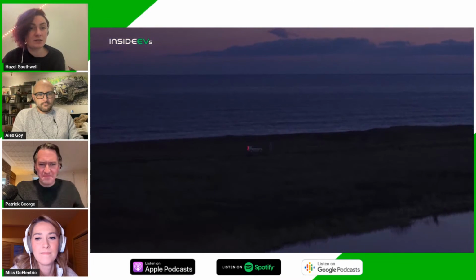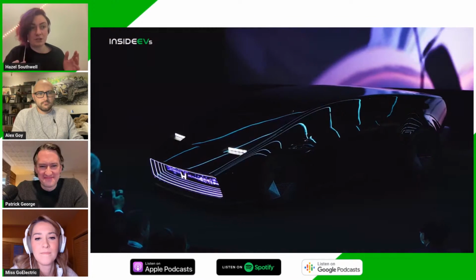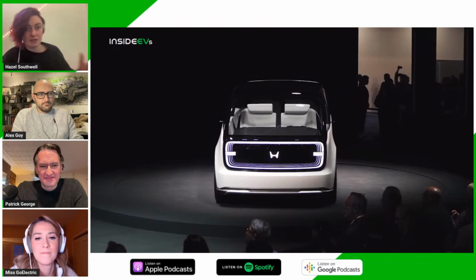Whereas like these things and the Honda E, which was meant to kind of showcase their concept for what they were going to bring out in terms of electrification, and then they've sort of completely reversed on that. They kind of screwed. Whereas these do look like an evolution of that. These look like a more extreme version of the Honda E.